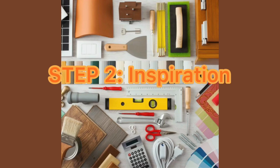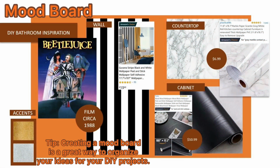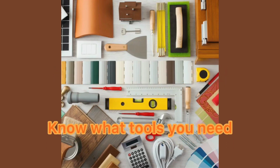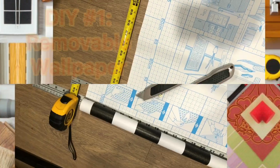Inspiration is going to be one of the main driving forces behind your DIY projects. For me, I was inspired by the 1988 film Beetlejuice. I love the whimsiness of it, the fun of it, the black and white stripes of the main character played by Michael Keaton. So I really want to put that into my overall design to give the look and the vibe. Step 3, planning. Know what and how much supplies you need, and know what tools you need. Planning is vital to the success of your DIY projects.